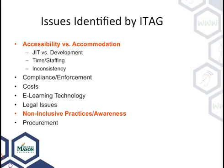We also wanted to look at inconsistency. And what I mean by that is, at the time, we had some instructional designers who were champions of accessibility and some instructional designers who, if they were getting a lot of pushback, may not have been doing a lot around accessibility, or may not have been getting questions around accessibility, and so therefore it was something that didn't need to be discussed.